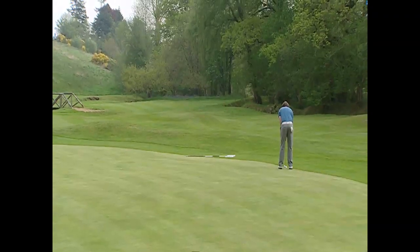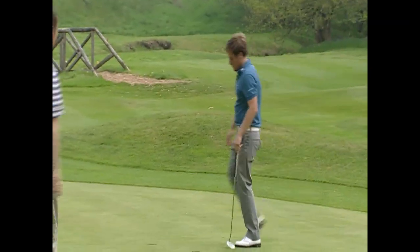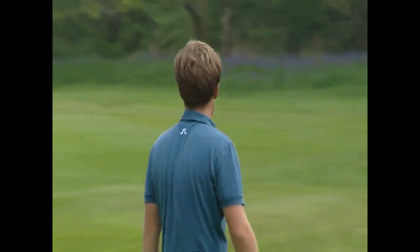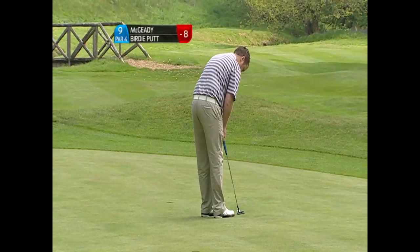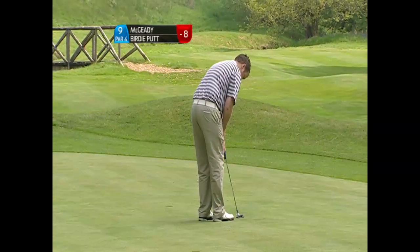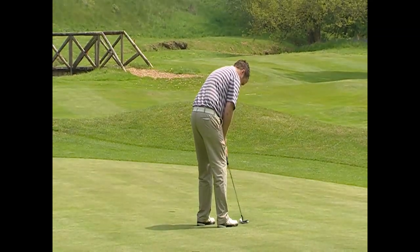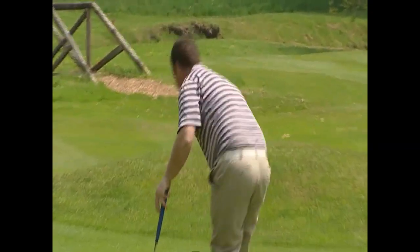Hatton had a good chance of getting quite close from a good tee shot. Oh, at last. Smile. Go on. No, too much damage earlier. But that takes Hatton to 9 under. McGeady also looking to get to 9 under. And does. Deserve it after that excellent approach.